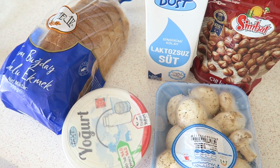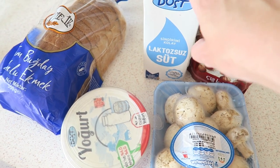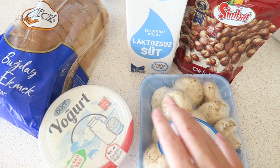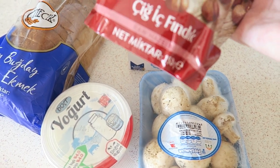So I just went to the supermarket and I got just a few bits. I got some lactose-free milk, some whole wheat bread, some Turkish yogurt, some mushrooms, and also some hazelnuts.